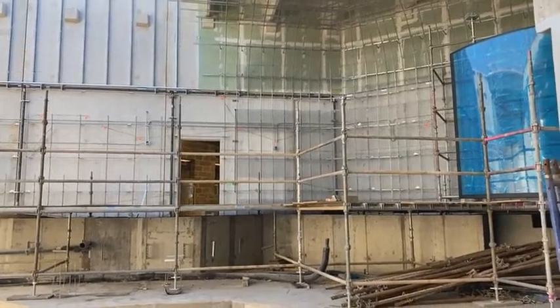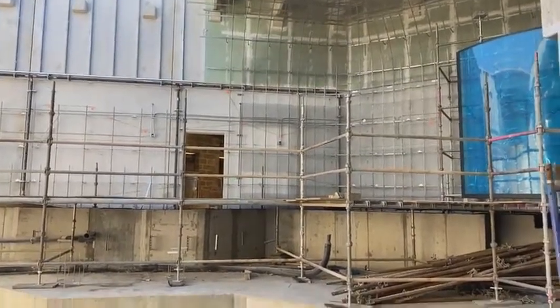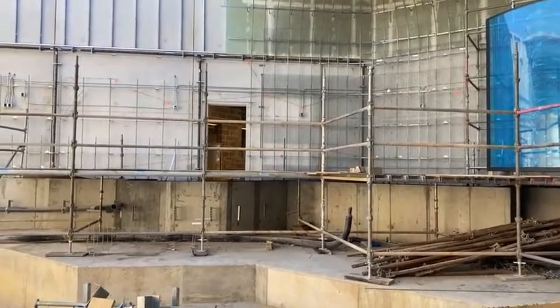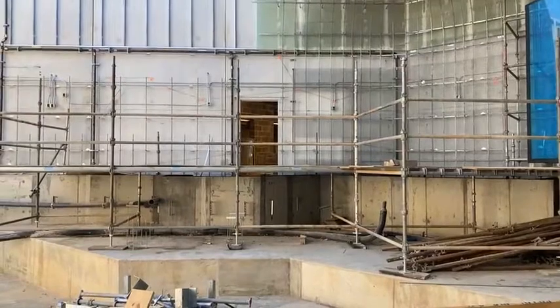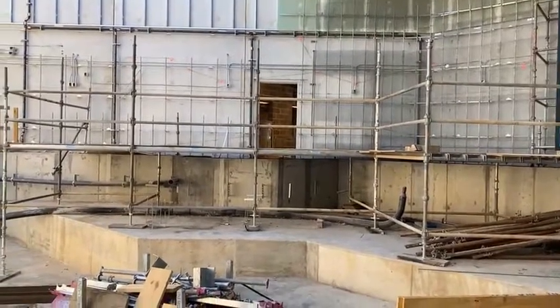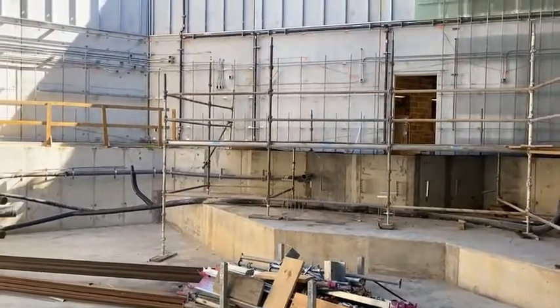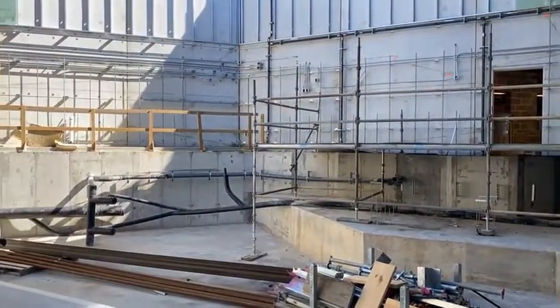Everyone was able to join us to get a sneak peek of this new Galapagos exhibit. So we're really excited about everything that we're going to be able to bring you. We're excited about the construction progress, and we're about halfway through. So stay tuned and be ready for early 2023 when this opens.